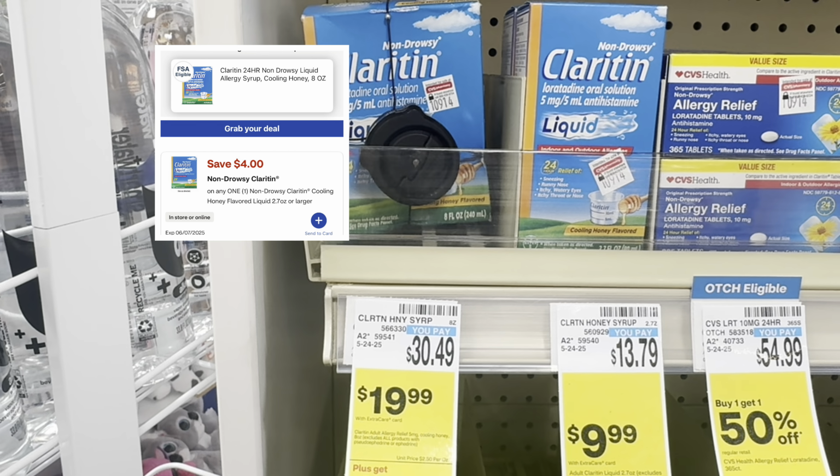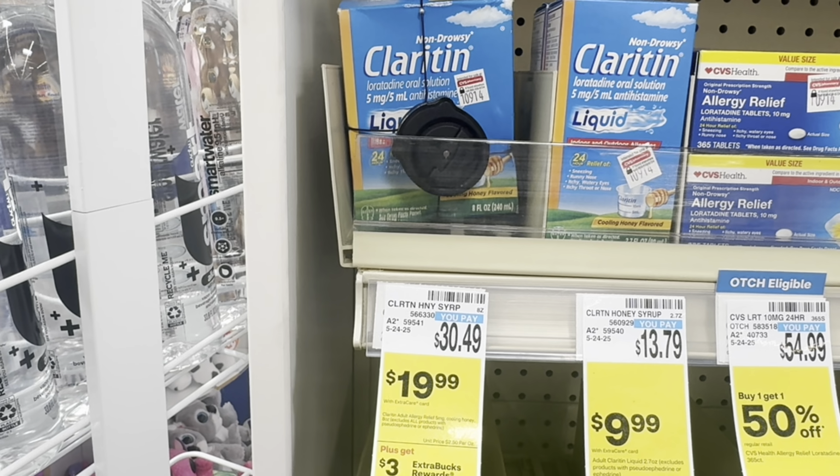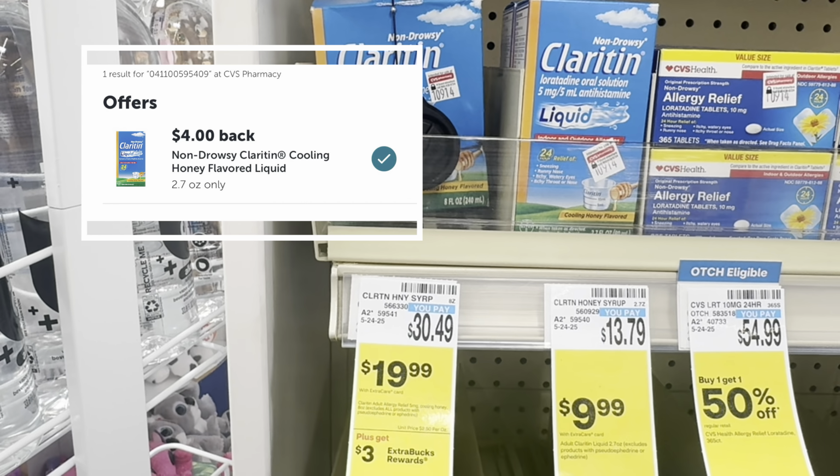The 24-ounce Claritin liquid next to the big one is on sale for $9.99, and it's not giving back any extra care box. Pick up 1. Use the $4 digital coupon. You will pay $5.99, then submit your receipt to Ibotta for $4 back, making it just $1.99 only.